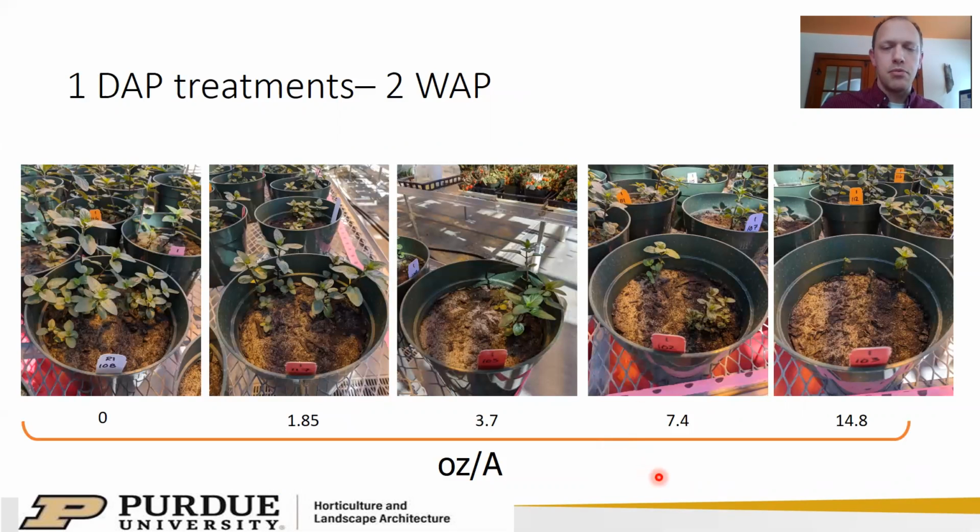All right, this gives you an example of what some of the injury symptoms look like. This would be applications made one day after planting, but injury rated at 2 weeks after we planted. So this would be the non-treated check, the 1x rate, the 2x, the 4x, and then the 8x. And of course, this is just a good visual representation of how, as we increase peroxysulfone residual rate, we see more crop injury.